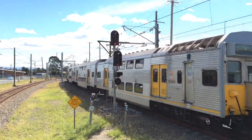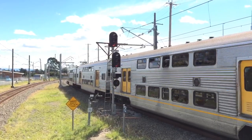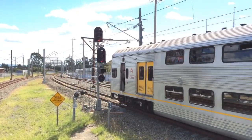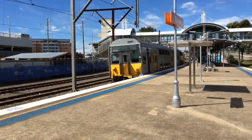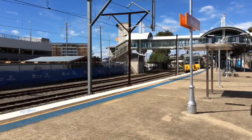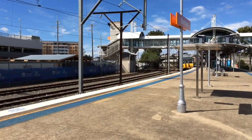Campbelltown via T5 now arriving into platform number 1. S102 is the set, as you guys may have seen just before. S102 has recently been renumbered, the set used to be S55.